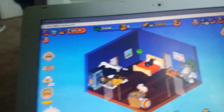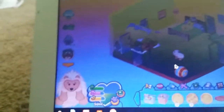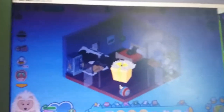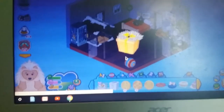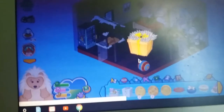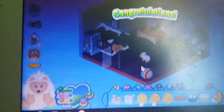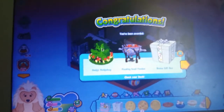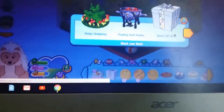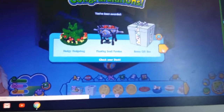Okay, here we are. Okay, so let's see what he came with. Mr. Sonic the Hedgehog came with. When it would ever load. What? Why? I'll be right there. Okay, there's a hedgehog, this floating small thing, bonus gift box.